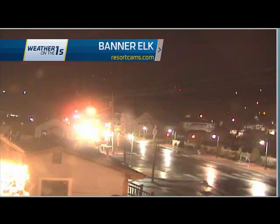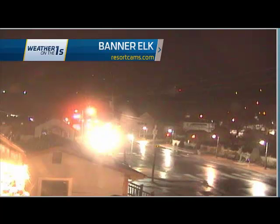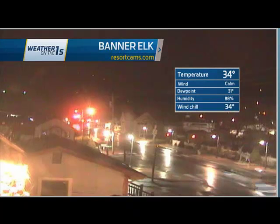It is a wet and cold morning up in Banner Elk. That is the Banner Elk webcam courtesy of resortcams.com. Temperature barely above freezing there, 34. So it's a very chilly, wet morning up that way.